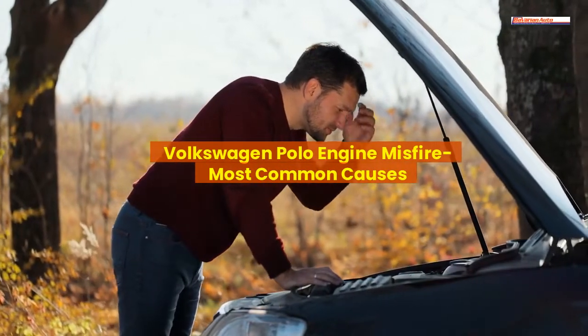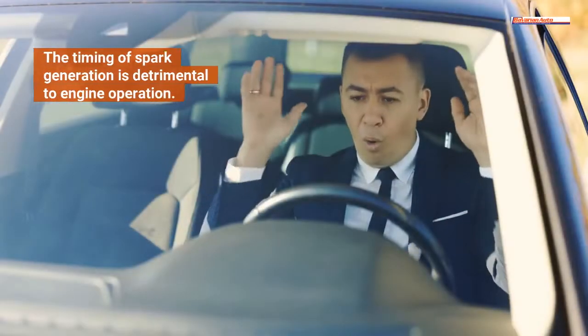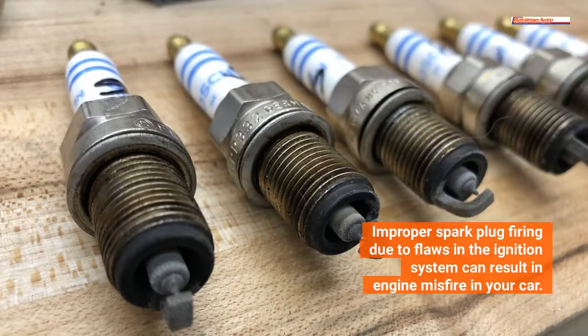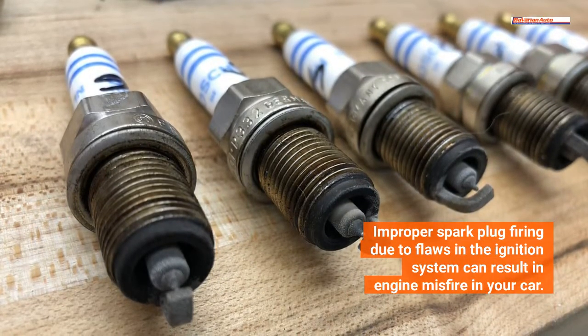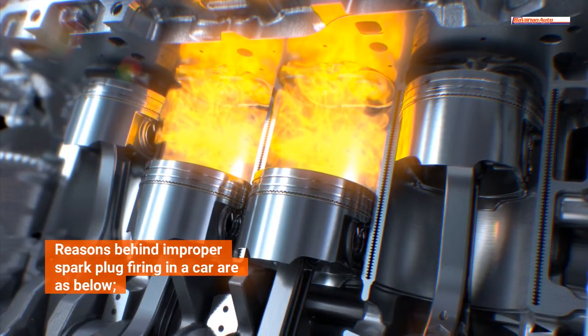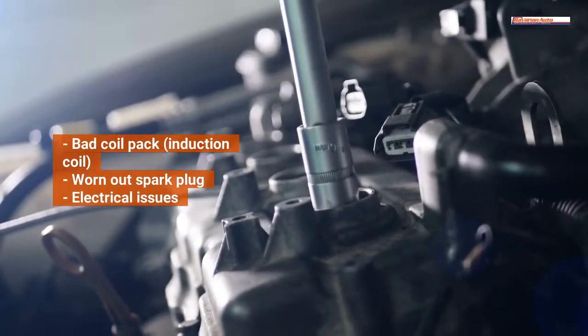Volkswagen Polo engine misfire. Most common causes: flaws in the ignition system. The ignition system is employed to make electrical sparks. The timing of spark generation is detrimental to engine operation. Improper spark plug firing due to flaws in the ignition system can result in engine misfire in your car. Reasons behind improper spark plug firing in a car are as below: bad coil pack, induction coil, worn out spark plug, electrical issues.